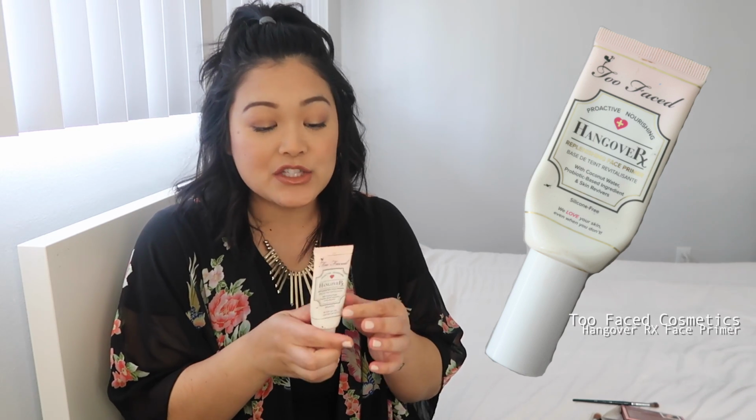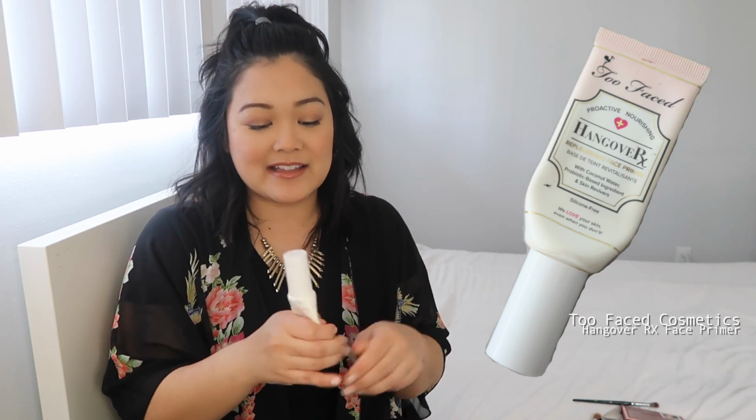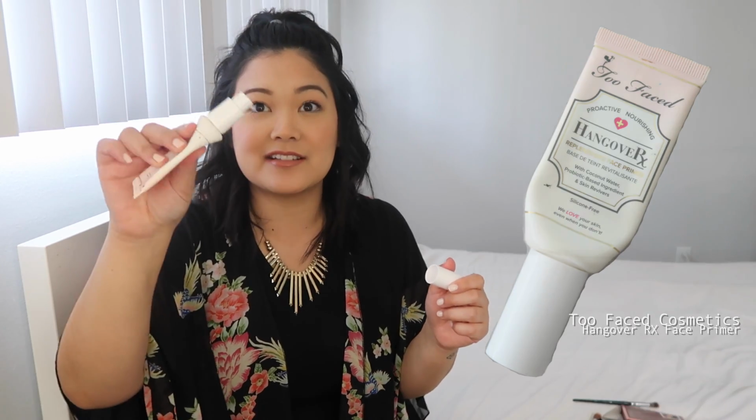So let's start with the primer that I had, which is the Too Faced Hangover. Let me scoot to the side because I want to put the product up here for you guys. This is the Too Faced Hangover RX Replenishing Face Primer. It says it's with coconut water, probiotic base ingredients, and skin revivers. So I've been using this for a while and I finished the whole thing. Today was like the last of what I could get out of this little container, so I have completely used this up and that makes me very happy because that is one of the goals of me doing this monthly makeup bag, is that I can go through my products and actually finish them up and use them. So I'm so stoked that I finished this.